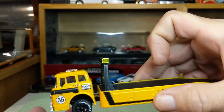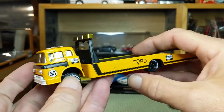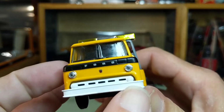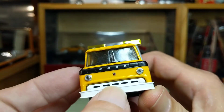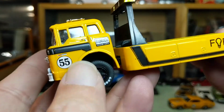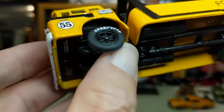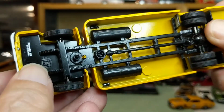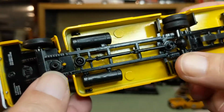I will pull out two of my other haulers. So this is the M2 hauler that comes with that Mustang, and this is a licensed Ford, and this has got nice lens details, the horns and all the marker lights, the team colors, black wheels. It's metal body, metal chassis, screwed together, rubber tires.